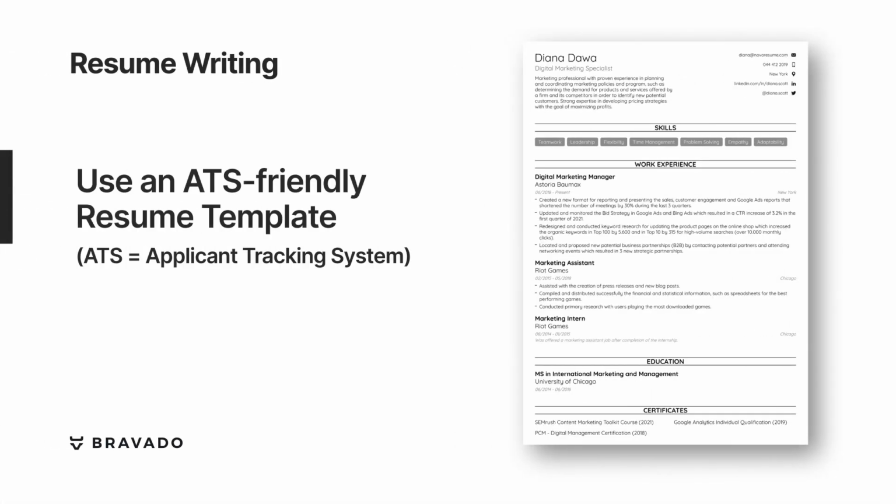Optimize for keywords based on job description. The ATS allows hiring managers to quickly filter through a large number of applicants by different parameters, such as keywords. Some of them will even rate resumes based on how well they match the job description before the hiring manager even reads it. Use an ATS-friendly resume template. Avoid fancy-looking templates with graphics and pictures. For sales roles, plain text works best.